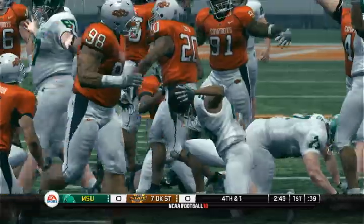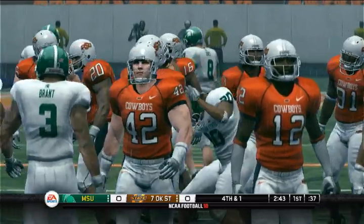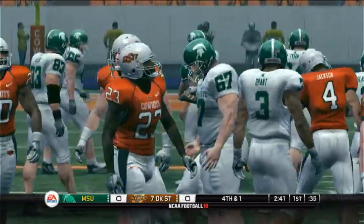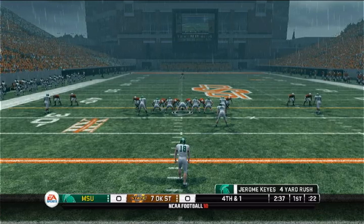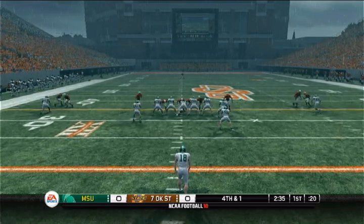Going with a run and a very physical play here by the defense. And it looks like he's going to be short on this one. Good job by the defense in knowing where the first down line was and stopping him just short of it.